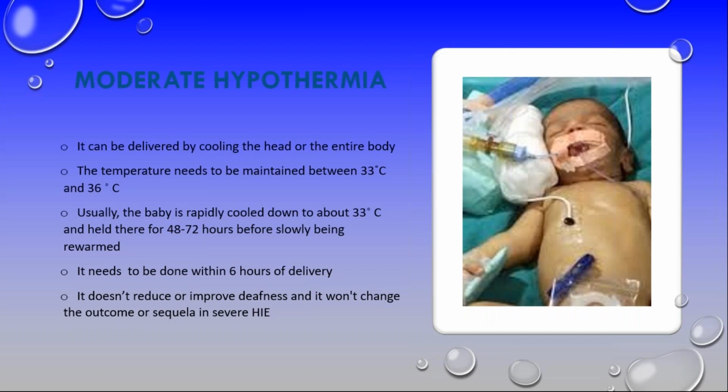It is of no value cooling beyond 72 hours. In actual fact, they are shown to have problems with blood coagulopathy after that. It needs to be done within 6 hours of delivery, and it doesn't reduce or improve the deafness that occurs in these children, and it won't change the outcome in severe HIE.